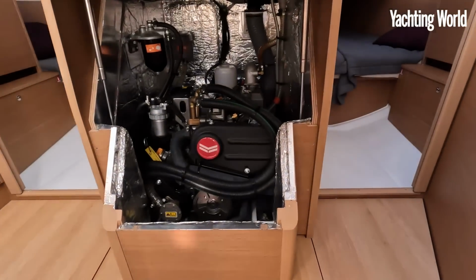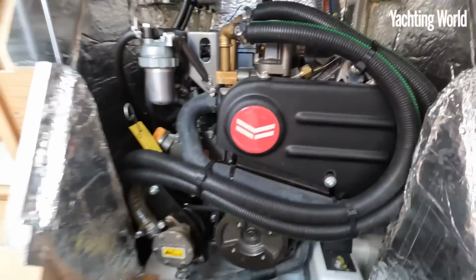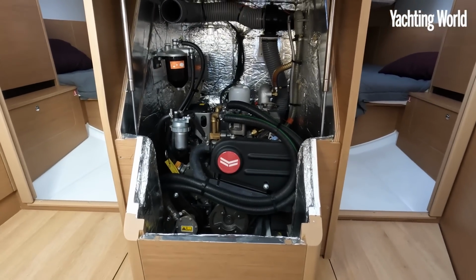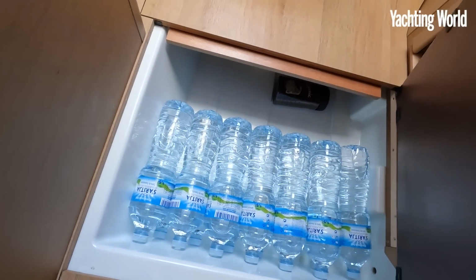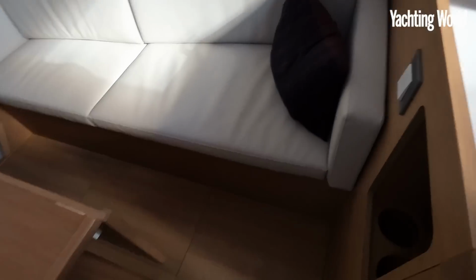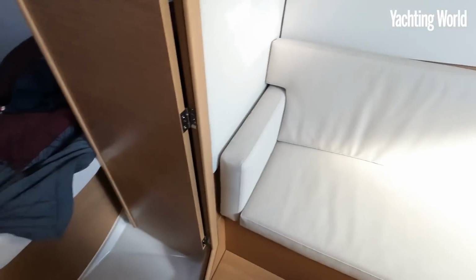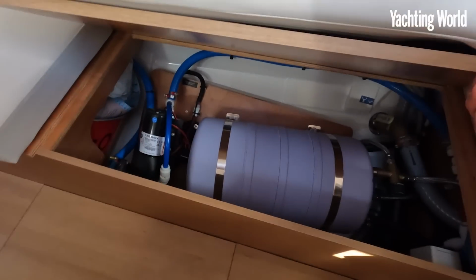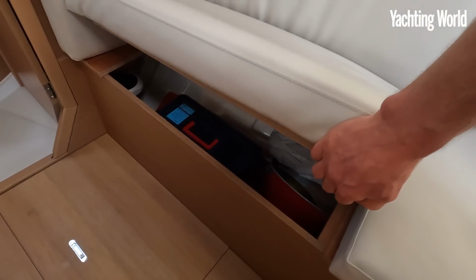So those steps only lift halfway. You get on your hands and knees here to get access into that engine bay, and you've got a Yamaha 29 horsepower. This one has the folding prop on it as well, shaft drive. That's good to see. Bilge stowage compartments under most of these sole boards. But they do creak and bang a bit. I never really understand why, but they do. Another nice thing about the stowage on the Jeanneau is you don't have to take all the cushions off. They just lift there to access what's underneath.